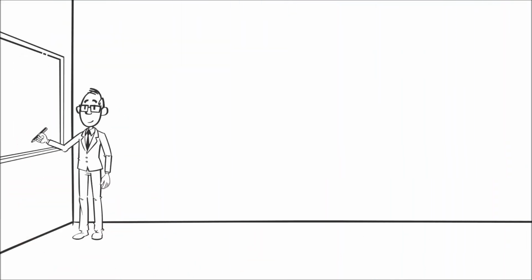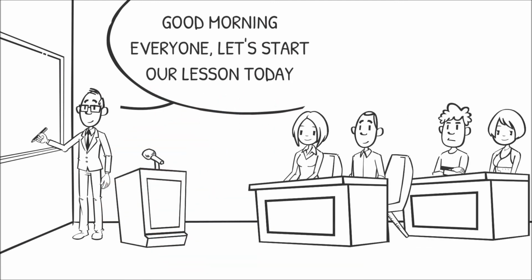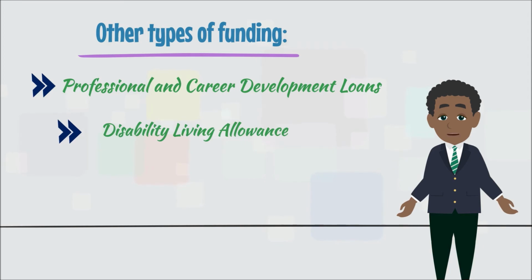To get learner support, you must be studying at a learning provider funded by the Education and Skills Funding Agency, so you'll need to check with your college. You can apply even if you get other types of funding, for example, professional and career development loans or disability living allowance. You can't claim if you're getting student finance for higher education or you're on a community learning course.